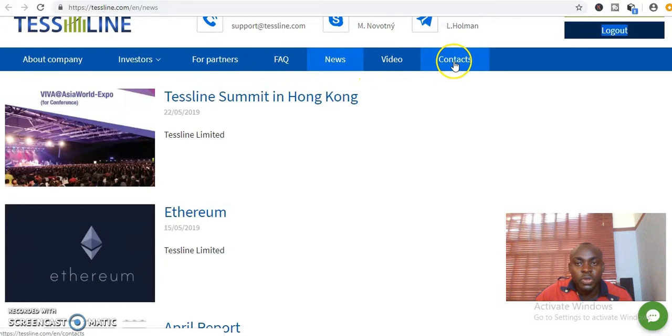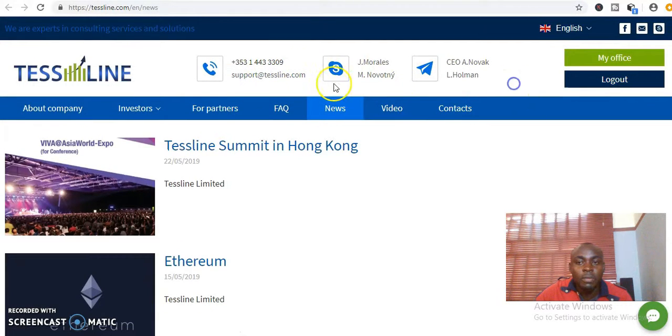For contact purposes, you can contact them. You can see the phone number that is there. You can also write to support if you wish to.